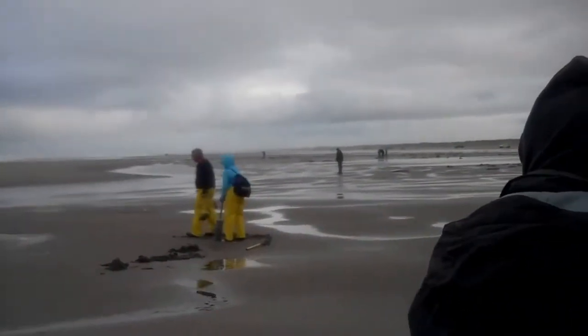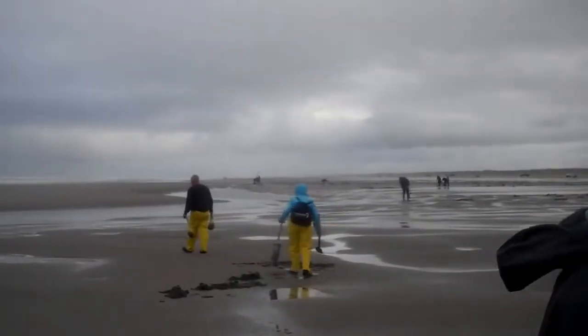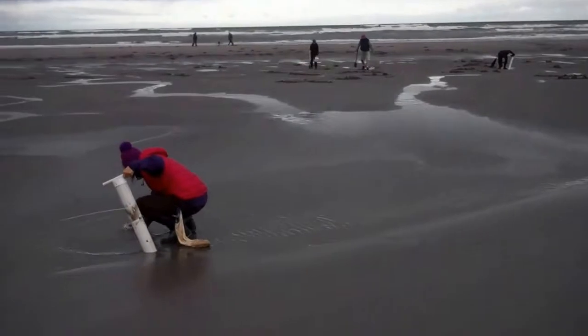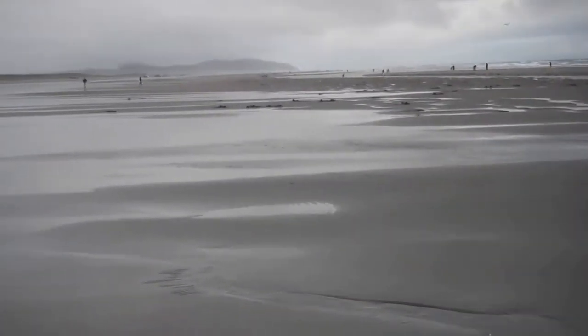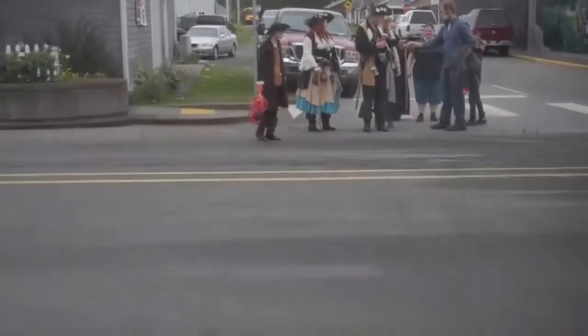Oh my gosh, here they're done. They've got their limits. Husband's carrying the clam. I don't know if that's exactly fair. Here we go. People clamming as far as the eye can see. There it is. Long Beach, Washington. What a beautiful day for digging clams.